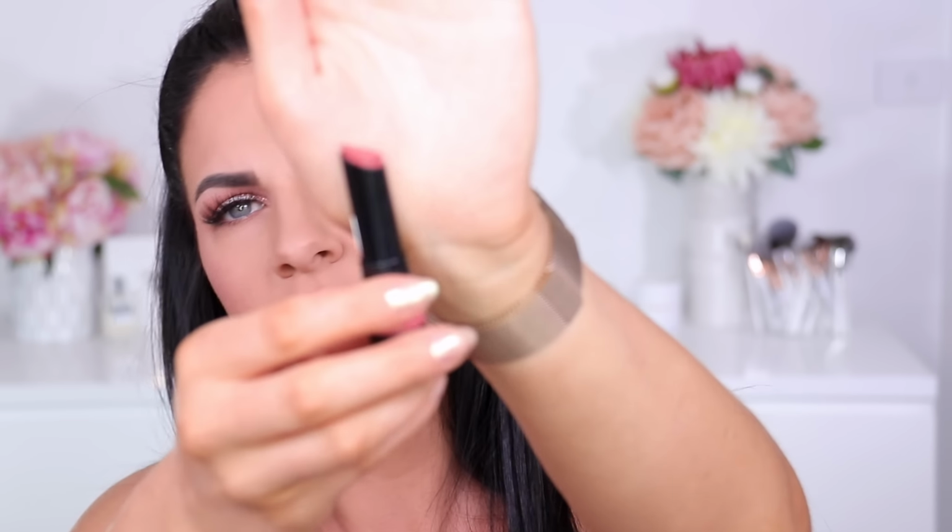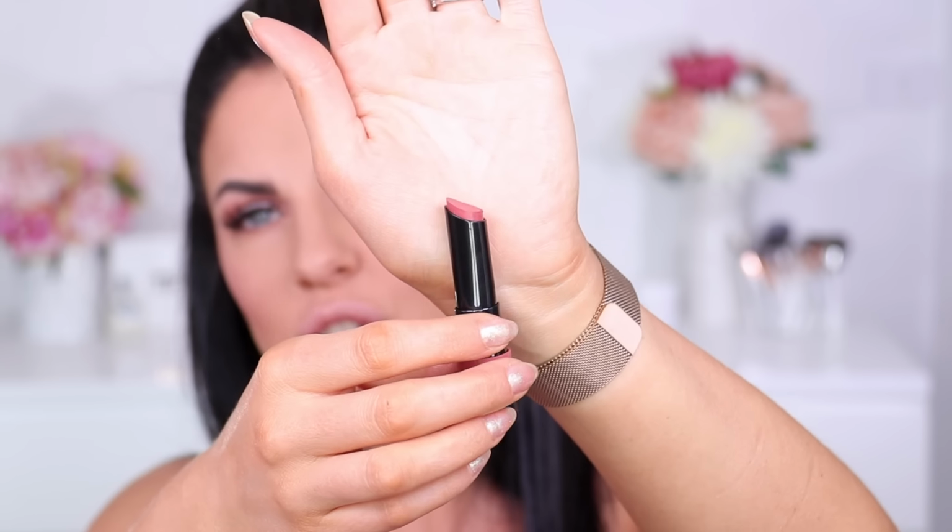Oh, look at the applicator. That's cool. It's got like a really different shaped applicator. I think it's meant to make it like super precise. Let's see how we go. Oh, it feels like butter. It's so soft. Actually makes it quite easy to apply with the shape of that. Okay, this seriously feels like a lip balm. It's super, super pigmented, but really, really lightweight. I think I'm going to like these.